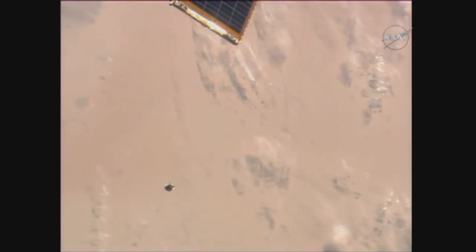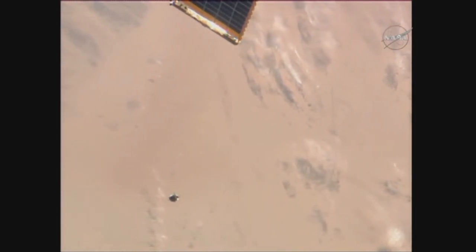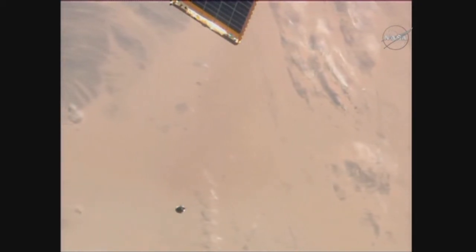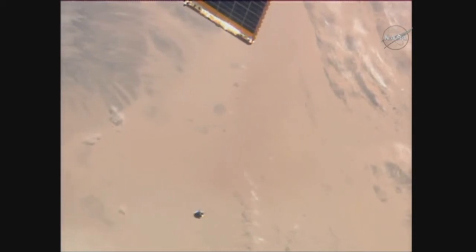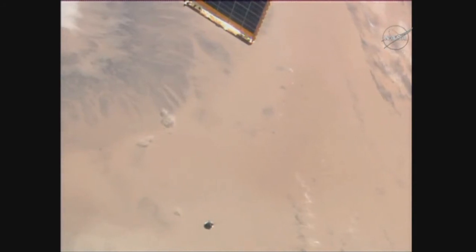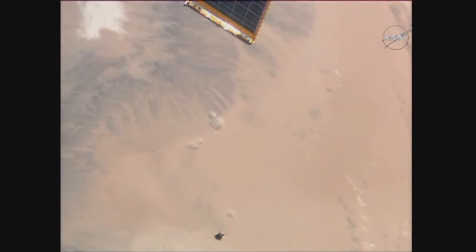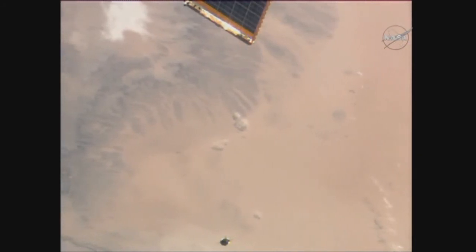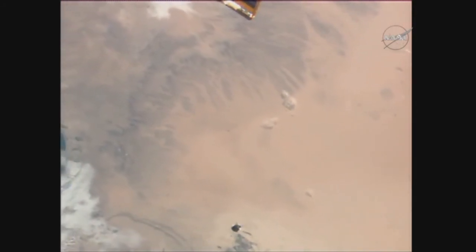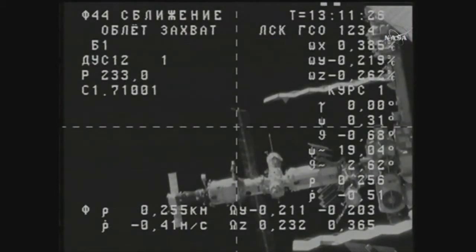The International Space Station and the Progress resupply vehicle currently flying over northern Algeria, about to cross the northern coast of Africa and over the Mediterranean. We'll be passing within range of Russian ground stations a short time from now. That will enable us to continue to receive downlink television from the Progress's view of its approach for docking that is scheduled less than 20 minutes from now.